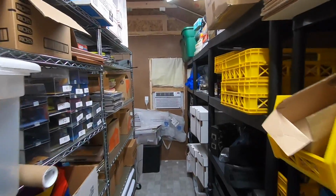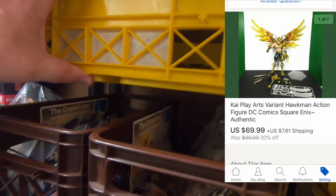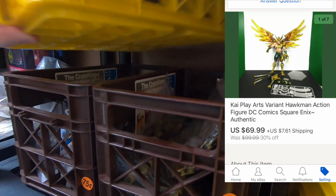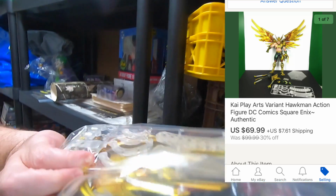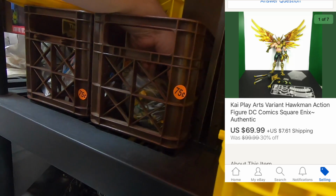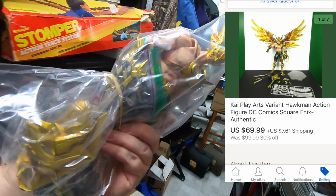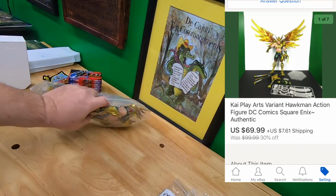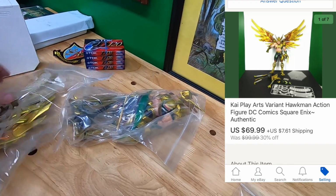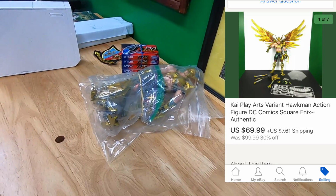All right, I sold another one of these Play Arts Kai figures. I think it might be my last one, actually. Hawkman. Where you at, buddy? You in here? Okay, yeah, here's his wings and stuff. And then here is the Hawkman himself. Right here. So, yeah, I sold him for, let me look, $69.99 plus shipping on top. And that closes out all the Play Arts figures that I have listed.